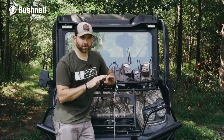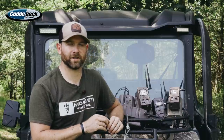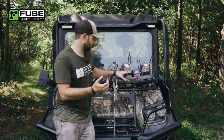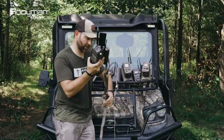So you always want your cameras on the latest firmware, and you'll want them to be on the same firmware so you don't have any issues come up with sending images or anything like that. So next, you'll want to decide which camera is going to be your home camera. If you're using a cell camera like this, obviously this one's going to be the home model.